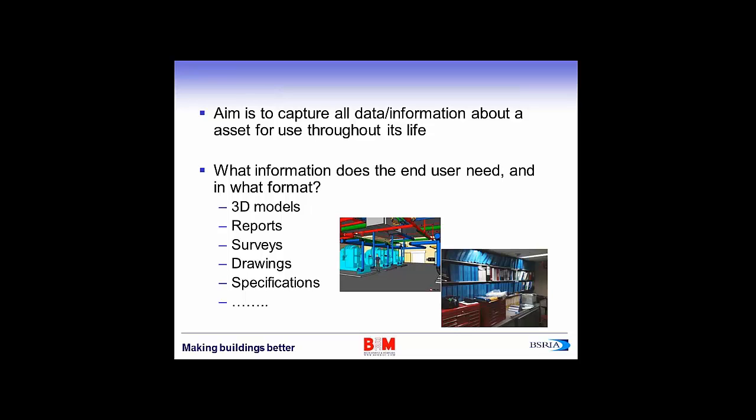We all need information in different formats and for a variety of uses. What you need to make the project team aware of is what you need as early as possible to run your building so that it can be delivered to you at handover. If you don't tell them what you want, you will probably get what suits them rather than what suits you.